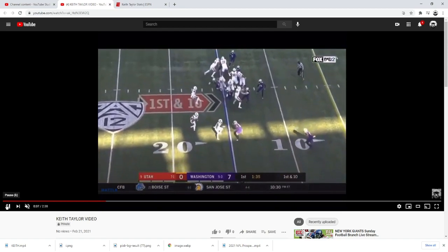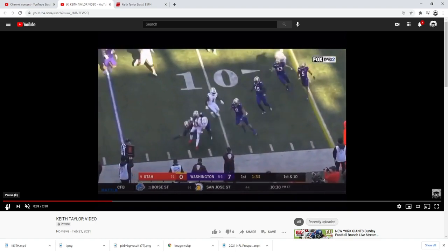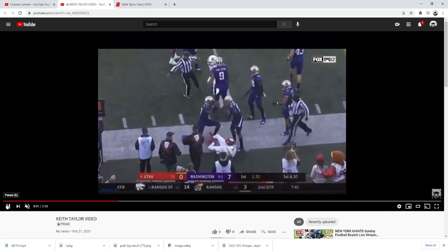Hands it off to the receiver. Sets his feet. Look at him. Balance. Put your head in there. Get him out of bounds. Way to stop that play. Way to stop him from getting any more yardage.